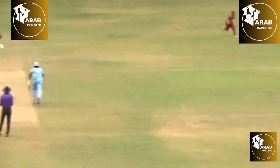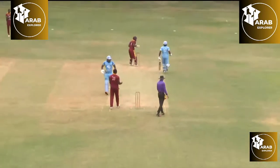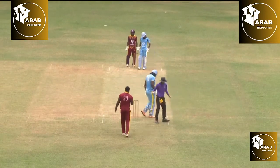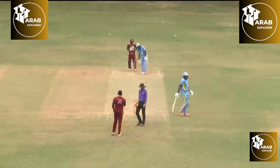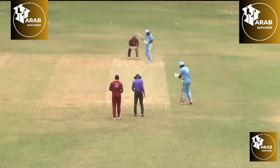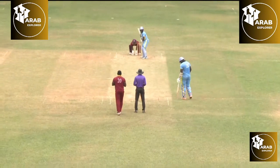Good delivery this time. He's turning this one towards the square leg region for an easy single. So Logg is up to 15. And the score is up to 16. Carlos Brown is just a single. Field remains the same for Brown.